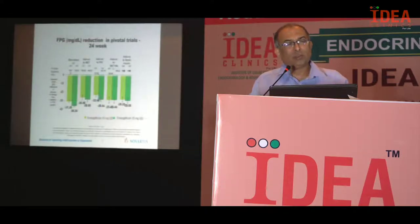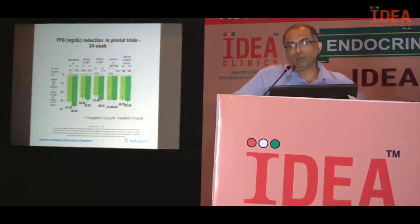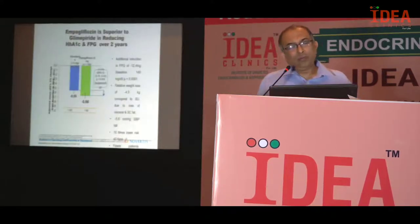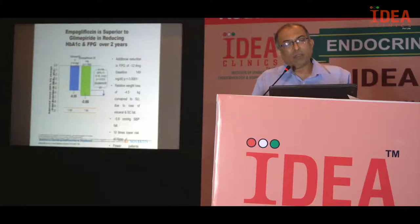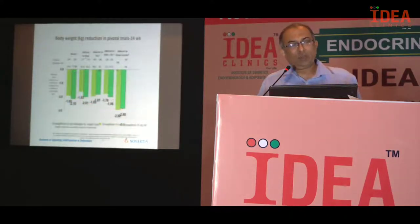In this slide, you can see that when they are added on to any of the other drugs, they have an additional benefit of bringing down the HbA1c by over 0.7-0.8%. And they are superior to some of the existing drugs like the sulfonylureas, bringing about similar efficacy with low risk of hypoglycemia. And what has been seen is that the effect has been durable.